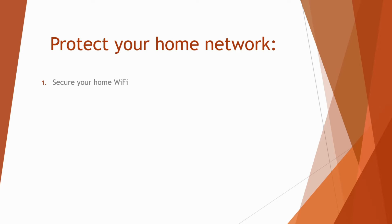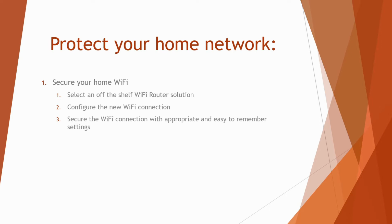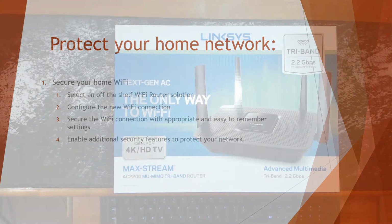Right now, what we're going to do is replace my integrated Wi-Fi with an off-the-shelf solution from Linksys that's available at most large retailers, either in-store or online. And we specifically selected this model because it's available everywhere. Configuring our new Wi-Fi connection, securing the Wi-Fi connection with appropriate and, most importantly, easy to remember settings, and then enabling additional security features to help give you additional protection for your network.